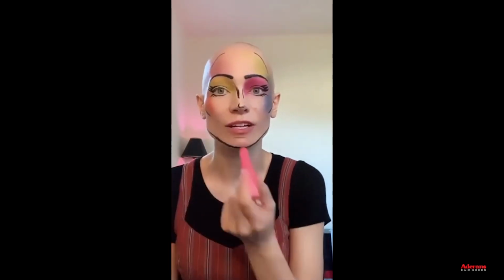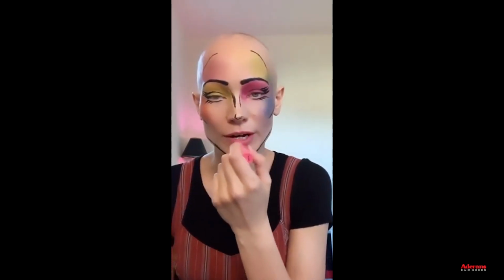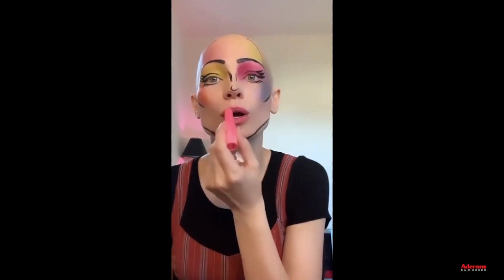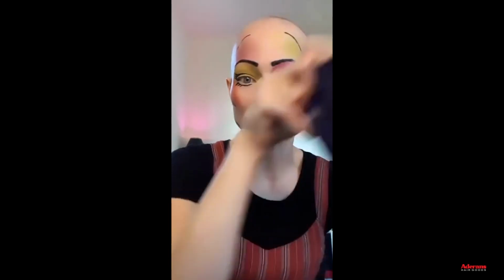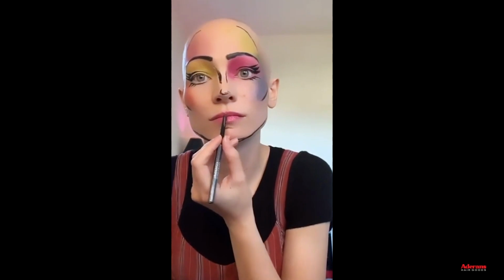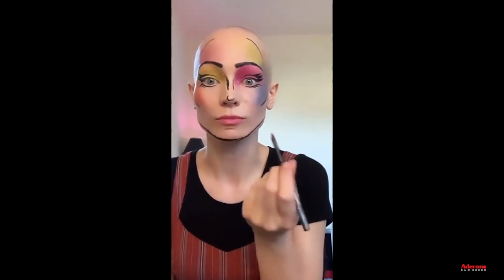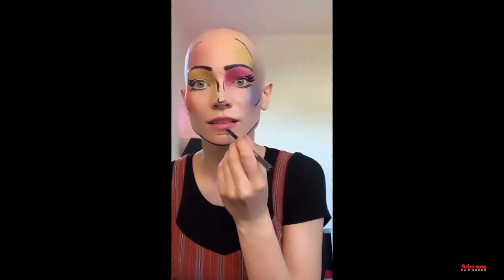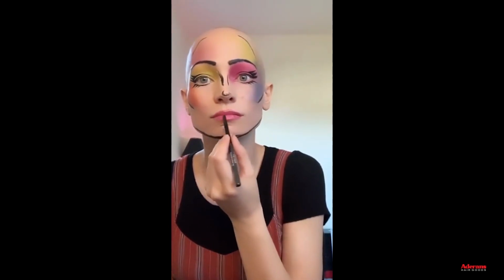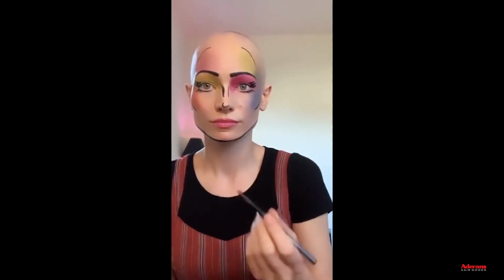What I really wanted was just any fun, bright color that would help to make it look a little bit more pop art. Okay, what I'm also gonna do is just take some lip liner to help make the lips look even bigger as well. Just to give it more of that cartoonish effect. Okay, so that works like that.